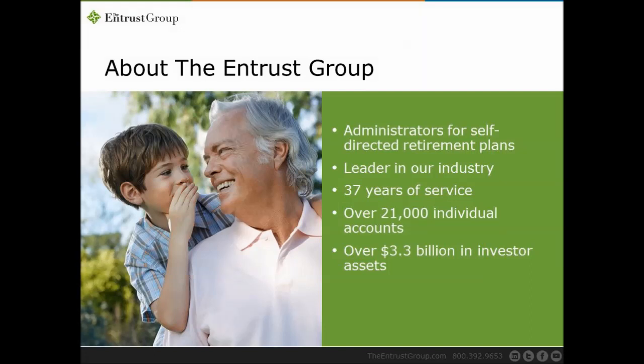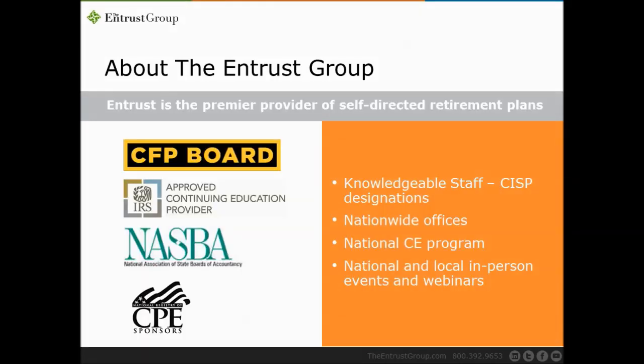So a little bit about Entrust. We've been in business since 1981. We currently have somewhere between 21 and 22,000 individual retirement accounts, and we hold about $3.3 billion in assets. We are one of the oldest companies in the industry, and we focus on education, and this is sort of the proof of it. The majority of us are certified IRA service professionals.